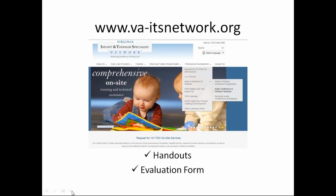Again, you can go to www.va-itsnetwork.org to print out those handouts from today. That includes the career pathways that Christy mentioned. It includes information regarding the back-to-school incentives, and also information regarding the incentives that Janet had to offer through the technical assistance. Those are located under the Professional Development tab that we showed you and is showing on your screen right now, and under that audio conference and webinar link.